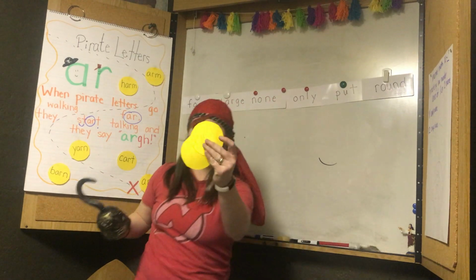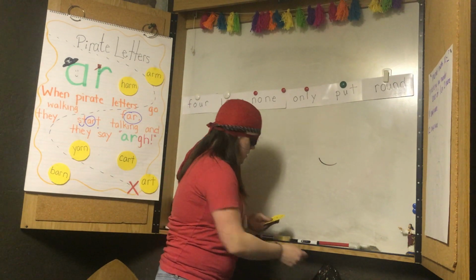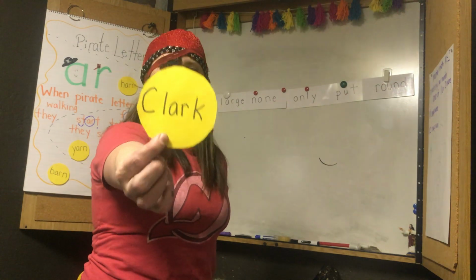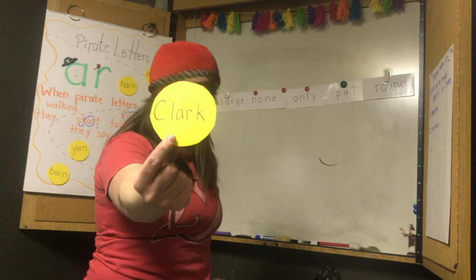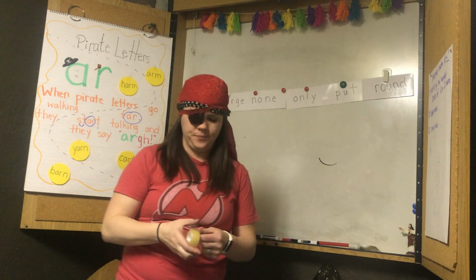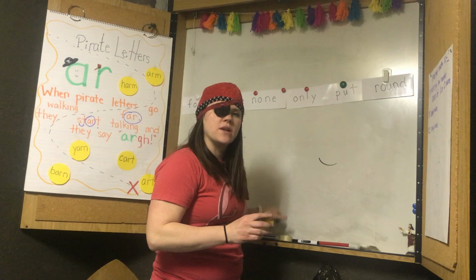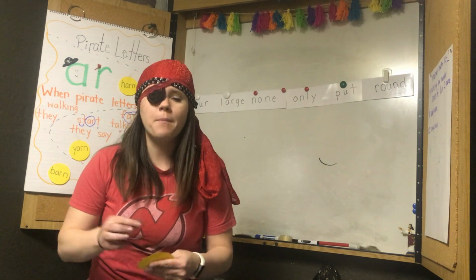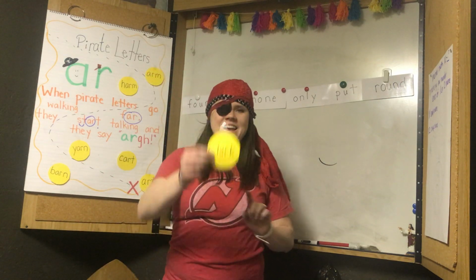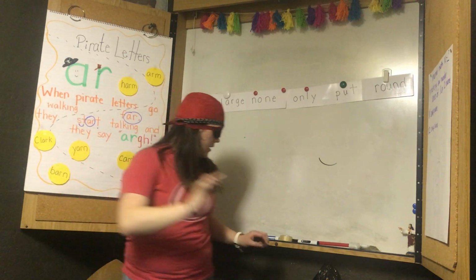Guys, I just found two more gold doubloons. I wonder what they say on them. I'm guessing our words. Look at this one. It says Clark. It looks like it's a capital C. How come sometimes words might start with a capital? If it's a noun and it starts with a capital letter, what type of noun is it? A proper noun, that's right. What type of thing might be a proper noun? A name. Clark.